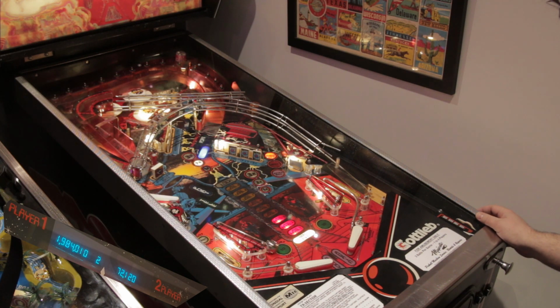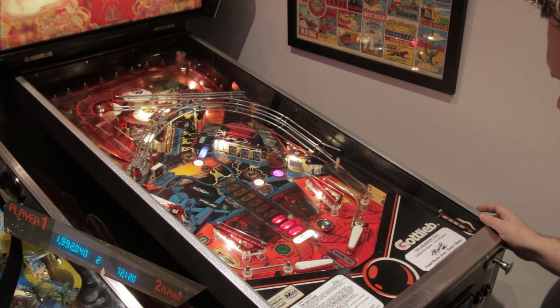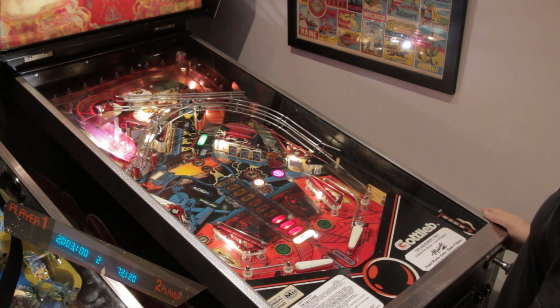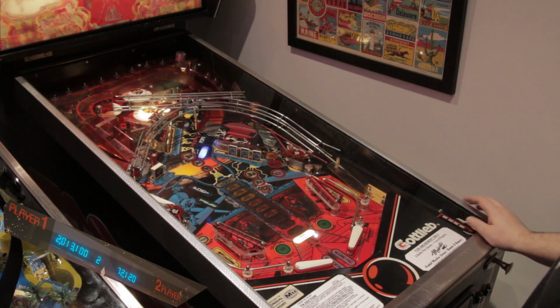Okay, so some of the things I don't like about this game, it's a real effort to get the multi-ball in the first place. It is quite tricky to get there, but I suppose that makes it all the more satisfying when you do get it, because it's not an everyday occurrence, I feel, on this machine.